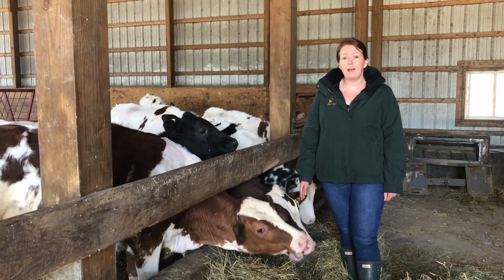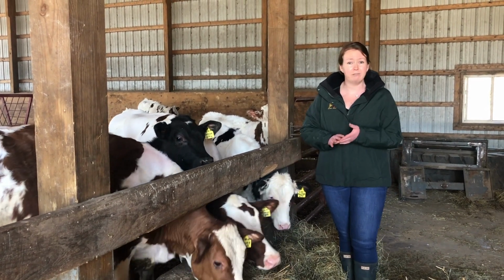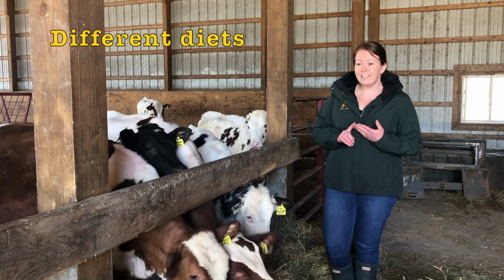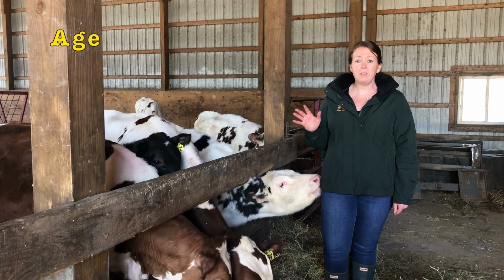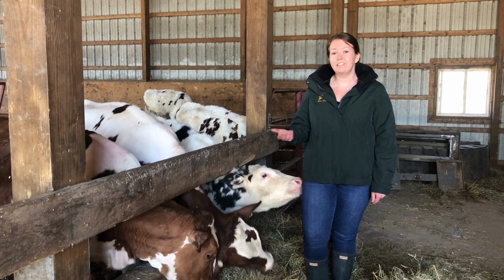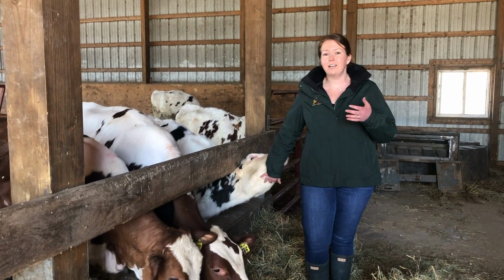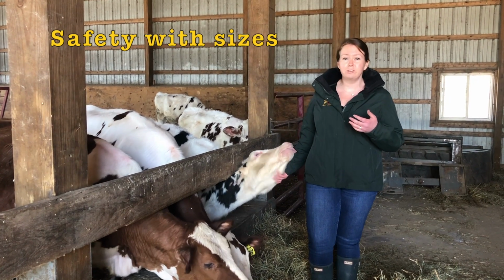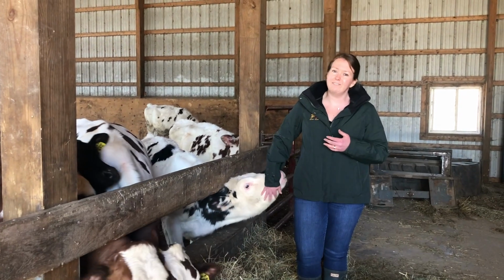There are two reasons why we group our cows into different groups. The main reason is that they all have different dietary needs based on their age and their size and their stage of life. And the second is cows are a pecking order animal. So the bigger cows tend to pick on the smaller ones, so we try to group our cows within sizes so that there is less of that going on.